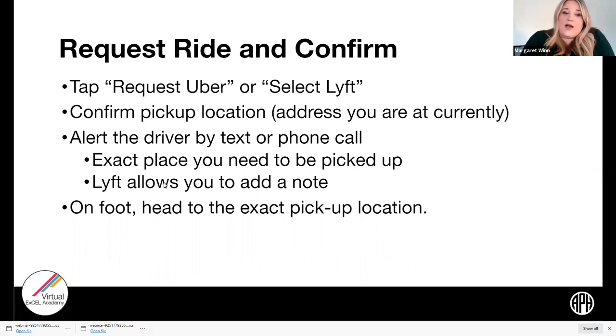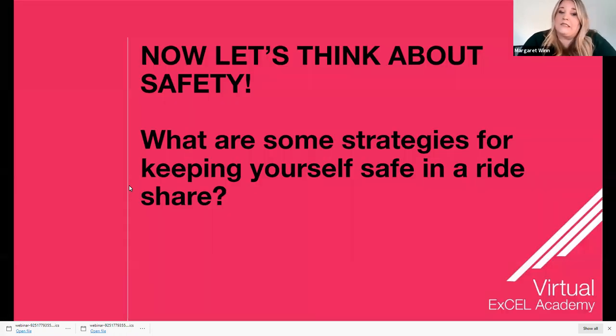All right, so everyone, now it's time to start thinking about safety when using rideshare. So we want you to think about this question. What are some strategies for keeping yourself safe in a rideshare vehicle? So please put those things in the chat. What are some strategies for keeping yourself safe when you're traveling in a rideshare vehicle?